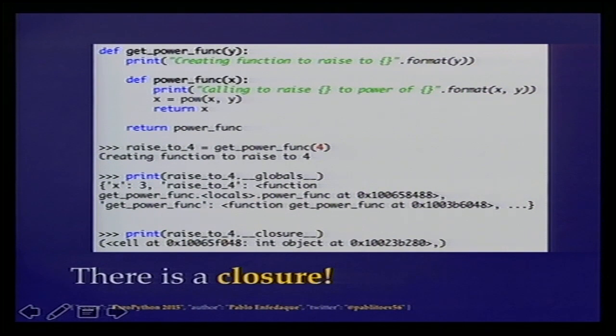And that name, the letter y, pointing to an integer with value 4, is stored there. And it remains there while you are using the function. So y raised to 4 is a valid function here. We have that closure stored, and as you can see, the closure is actually a hidden attribute inside the function itself. We have also the globals.